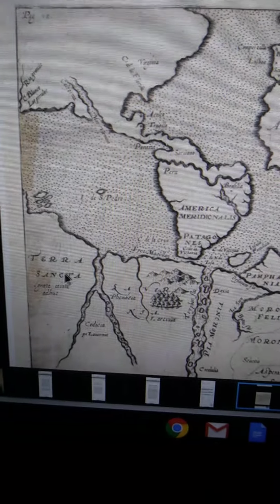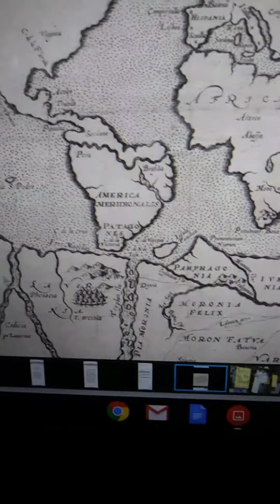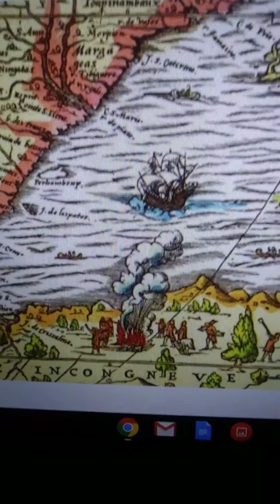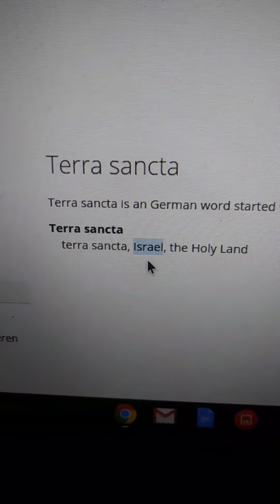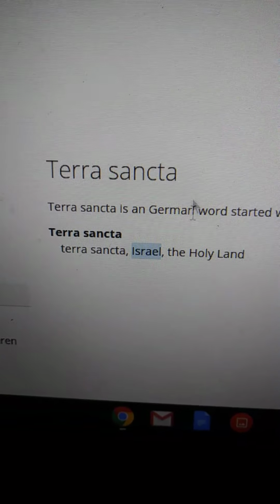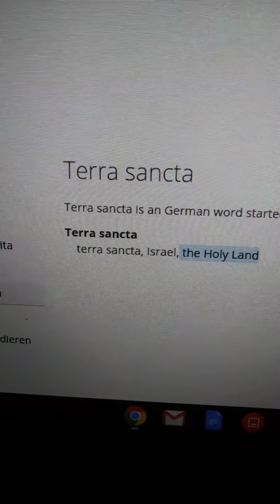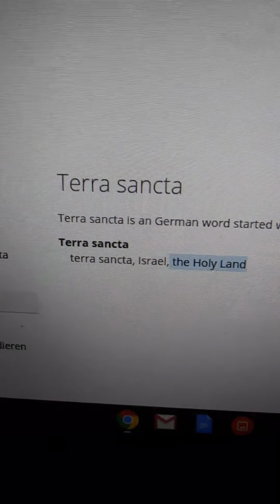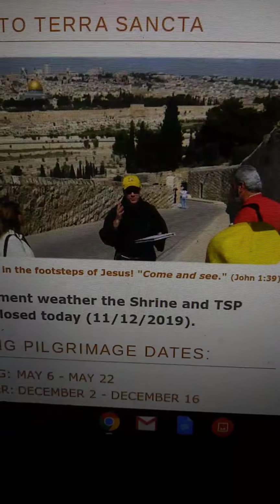But Terra Sancta, man. And what does this Terra Sancta mean? And again, Antarctica with no cap, all this life popping off. They keep connecting this Terra Sancta to what? Israel. Now when you look up Terra Sancta, it's going to take you to the Holy Land and so-called Israel today. And that's when this thing gets real crazy.